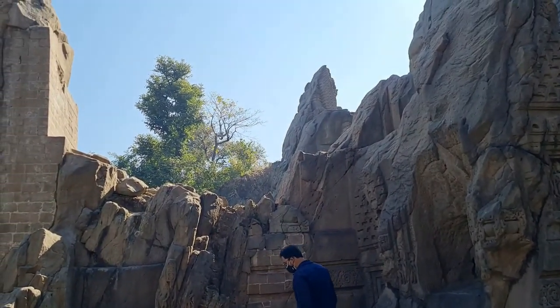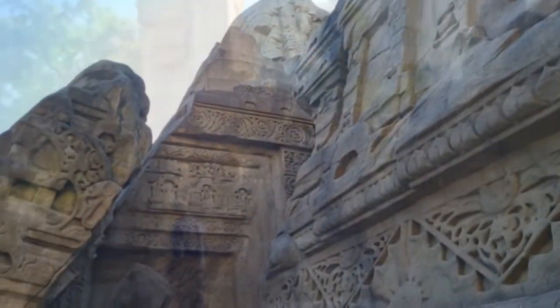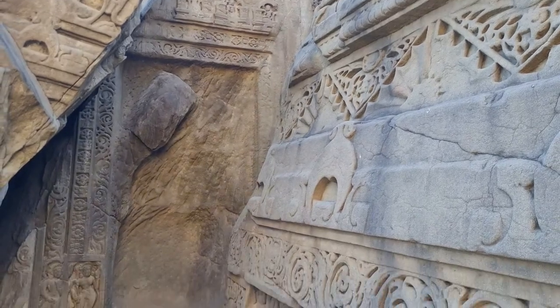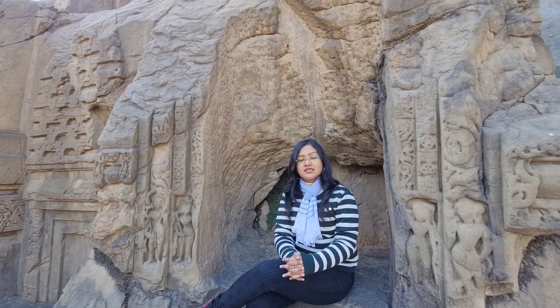The entire complex is symmetrically laid out on a square grid where the main temple was surrounded by smaller temples. These beautiful rock cut temples are now currently under the Archaeological Survey of India. From a board which is located right outside the temple complex, I got to know that there were around 19 temples in this entire complex, and currently only one of it is existing.